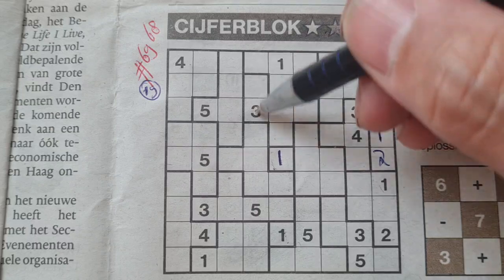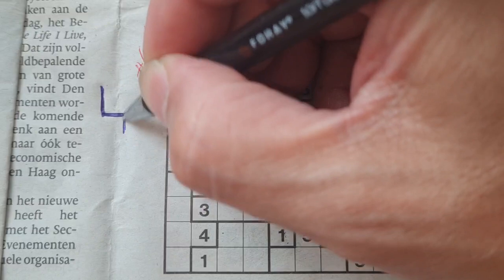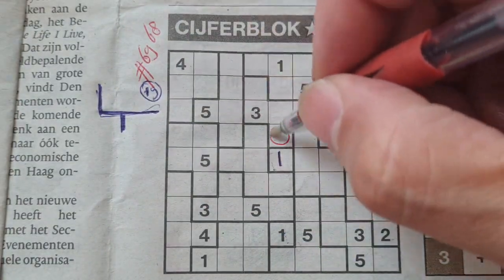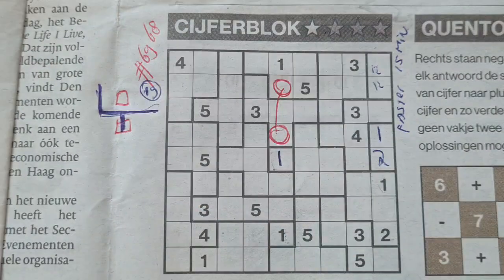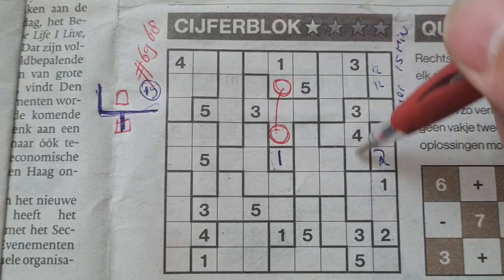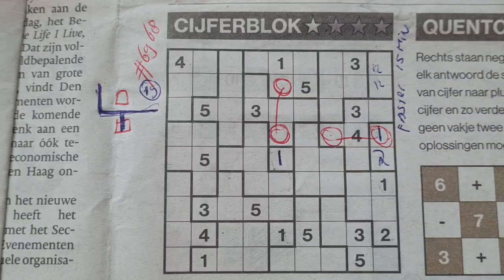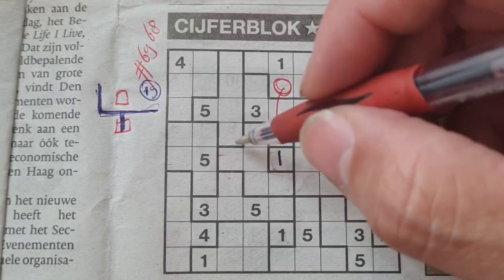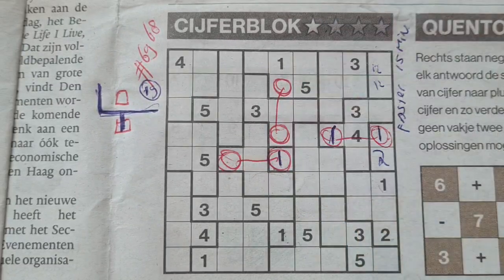For example, this shape. Let me draw this shape here. When you see this kind of shape, remember that this box has the same number as that box. Do we have more of these kind of shapes here? Another one, but rotated. This box has the same number as that box, so in this case it's a 1. Here, another one. This box has the same number as that box, so in this case it's a 1 then.